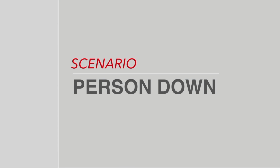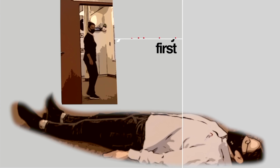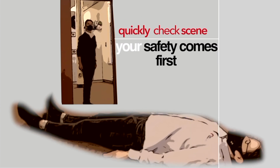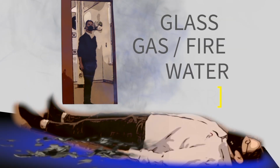Hands-only CPR. Scenario 1, person down. Quickly check scene. Your safety comes first. Check for hazards such as glass, gas, fire, water, and electrical.